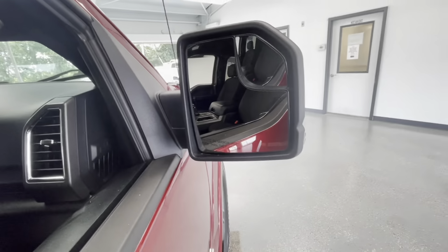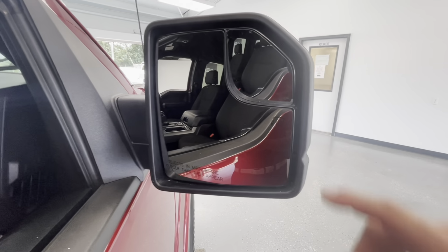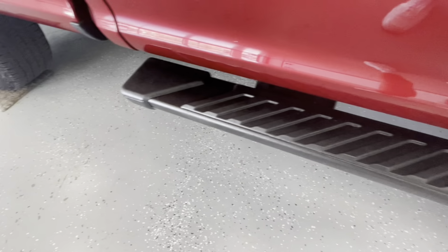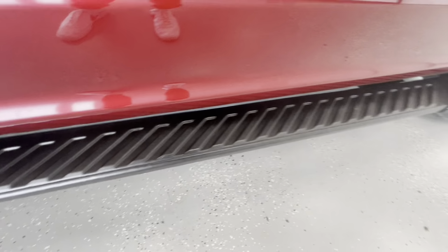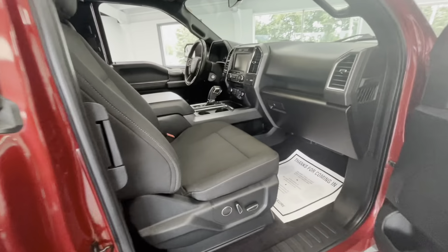And then as we come here to the front, you'll see it'll be that beautiful like 2-piece mirror, as well as they are heated, so don't ever worry about them getting frosty in the wintertime. As well as these beautiful running boards for your added convenience of getting in and out of the vehicle. Like I mentioned though, while we're over here, let's go ahead and show you guys this beautiful interior.